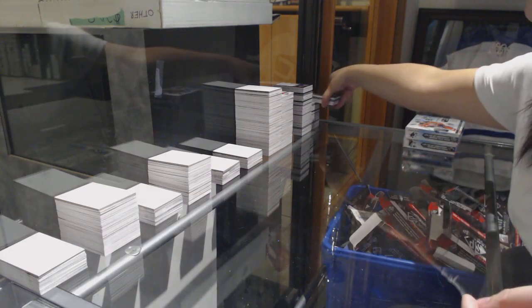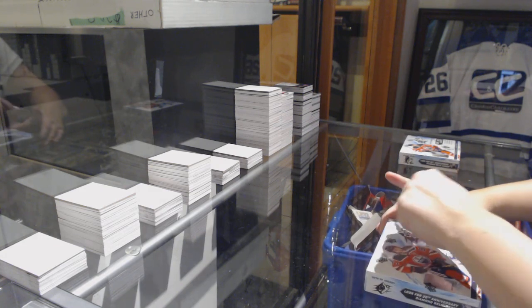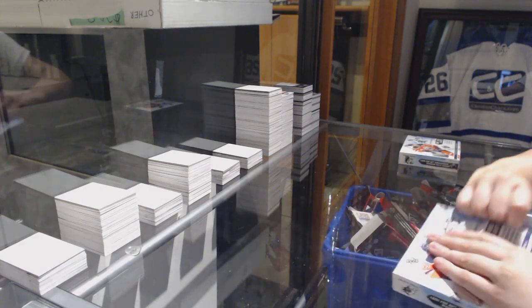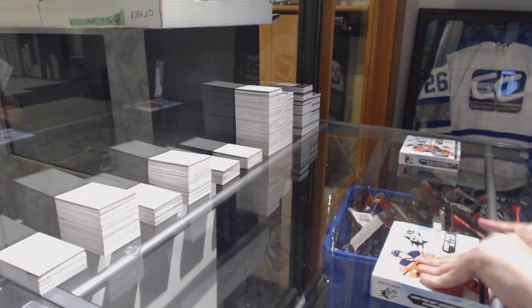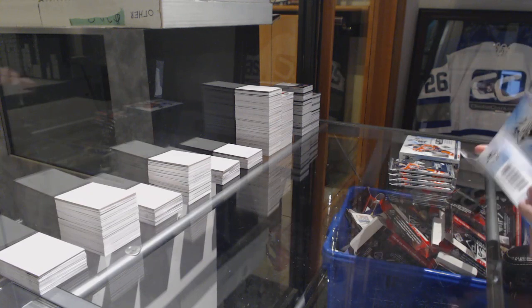Say, these last like five boxes really picked it up, eh? Definitely the better part of the cases. With the McDavid, the Crosby, Lemieux, and then the Brodeur.